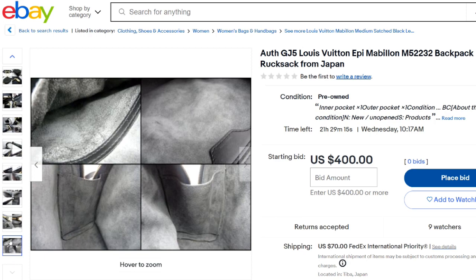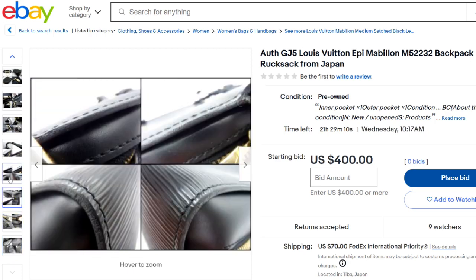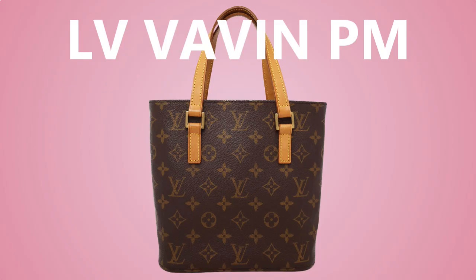I also wouldn't overstuff this backpack because it is so stiff, and you don't want to misshape the bag or the zipper, because if you overload it, the zipper will go quite curly or wonky. No one wants that.